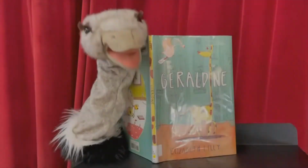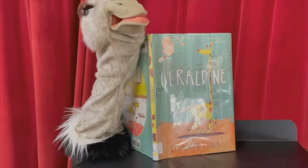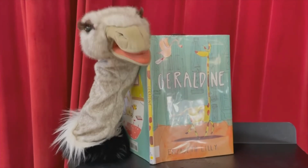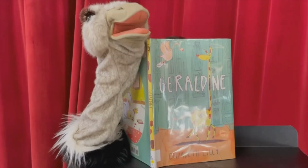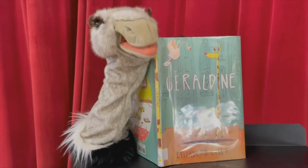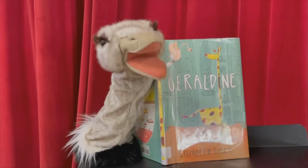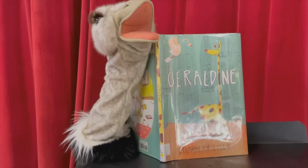Hi. Good morning. I'm Felicia. I just read this book, Geraldine, by Elizabeth Lilly. It's about a giraffe with a long neck, like me. She's new at school and has trouble making friends. But Geraldine meets Cassie, a girl that's just like her, a little different. Read to find out what happens with these two friends. You'll like it.